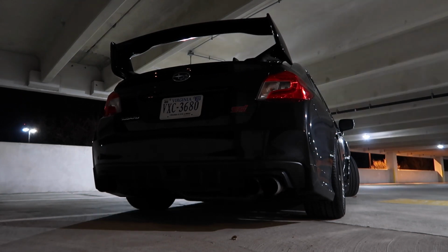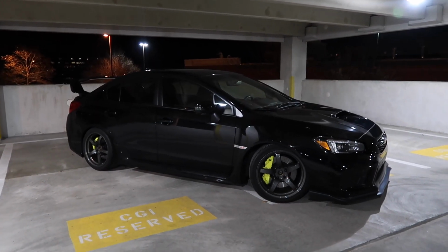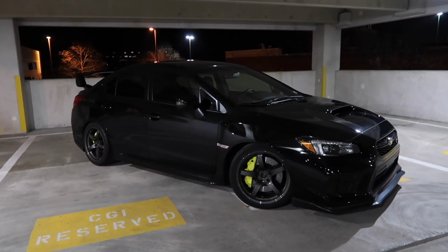Oof, gotta love it, gotta love it. That has got to be one of the best sounding 4-cylinders out there, I swear. But anyways, let me go ahead and nitpick around the car. That's pretty much all I have done to it.